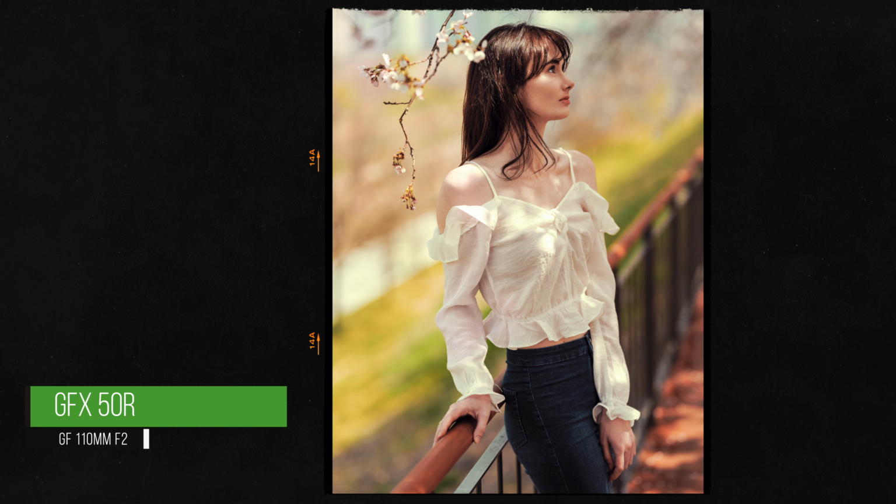I think both are phenomenal lenses. I think the 110 is a little more clinically perfect, while the 80 has a little more character. And honestly, you can't go wrong with either one. It's really a matter of taste. I found both lenses to perform excellently, and it would take a much better photographer than I to complain about the performance of either.